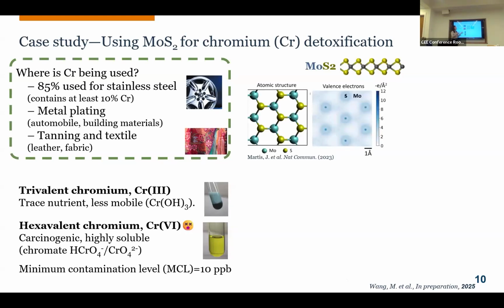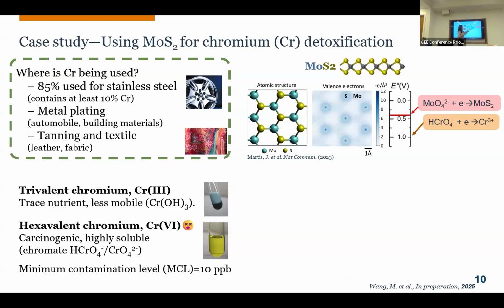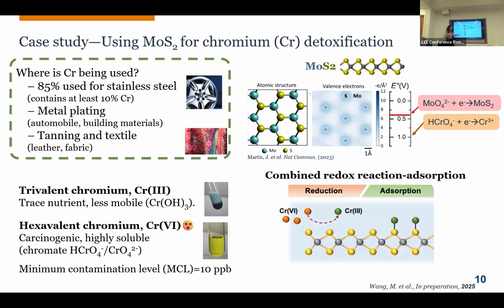The benefit of using molybdenum disulfide here is that it is very prone to reduction. MoS2 has a very concentrated electron cloud around the sulfur atoms, so we can transfer electrons from sulfur to chromium, converting it to the benign trivalent chromium form. If we compare the redox potentials, the redox potential from hexavalent chromium to trivalent chromium is actually higher than that of MoS2, meaning this reaction can indeed happen and we can use MoS2 to detoxify chromium.